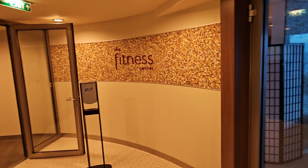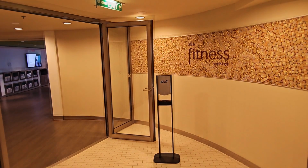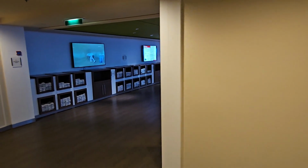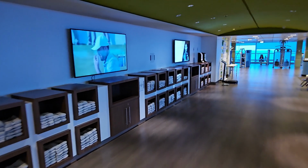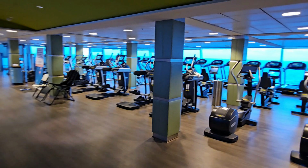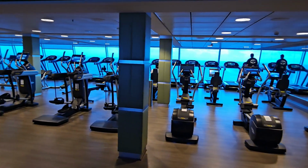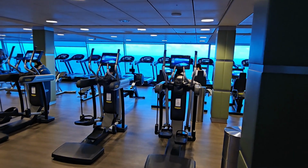And then of course there is a fitness area, so there's the gym. Let's go in there now, but we'll try not to be intrusive, but we will go in and take a look to see what we can see. Okay, so as we go into the gym area, an area where you can initially get your towels, and then there are a variety of different machines that you can use. So, crossovers and elliptical machines and rowing machines and treadmills, etc. And again, I'll try not to be intrusive because people are in here using it.